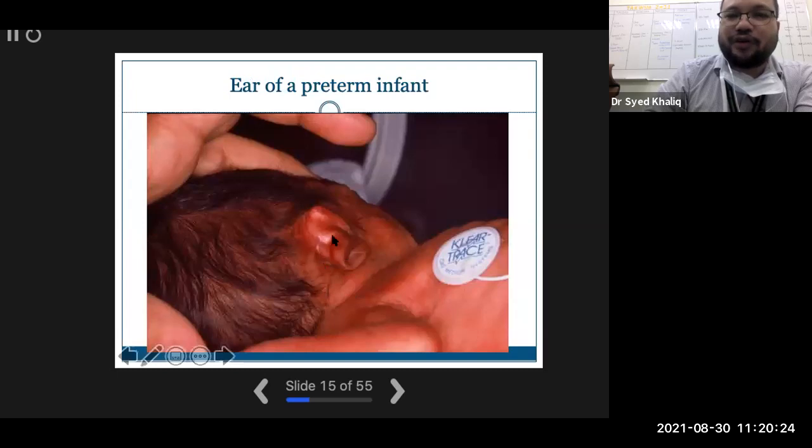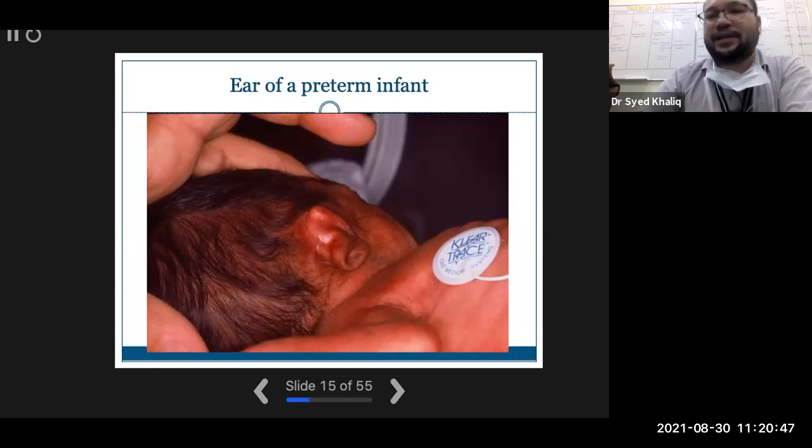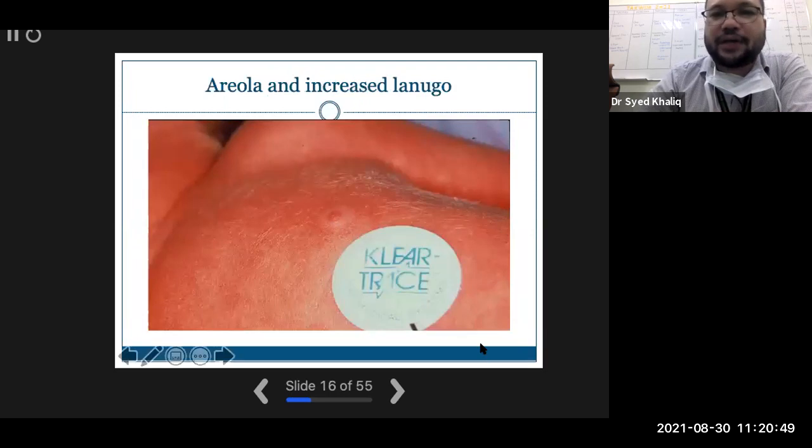Yeah, so I've told you before, kalau in premature baby, bila you fold the ears, dia stay folded. Kalau macam a bit premature, dia ready recoil, dia slow, dia patah balik, assume back normal position, kan? Kalau a very term baby, kita lipat, dia akan terus ready recoil. And then areola, flat areola, breast bud pun tak ada, dan you can see lanugo, banyak lanugo.